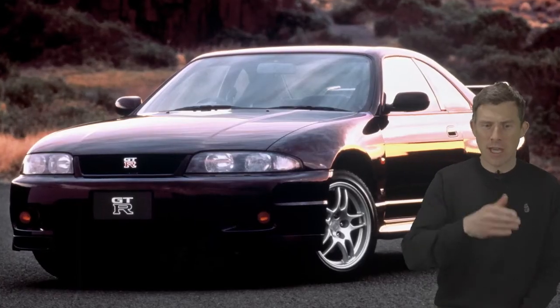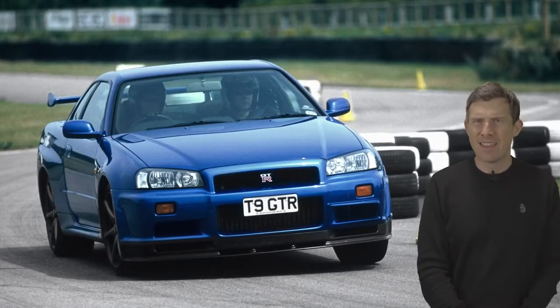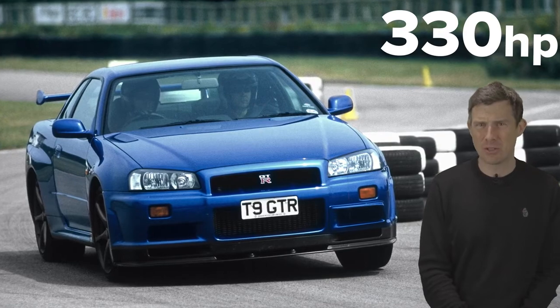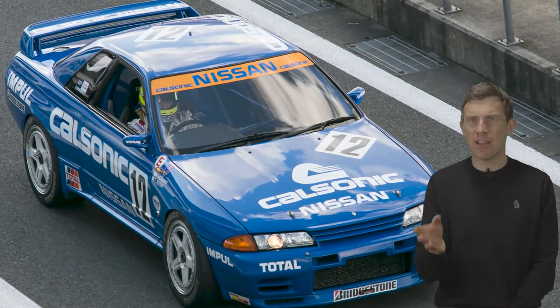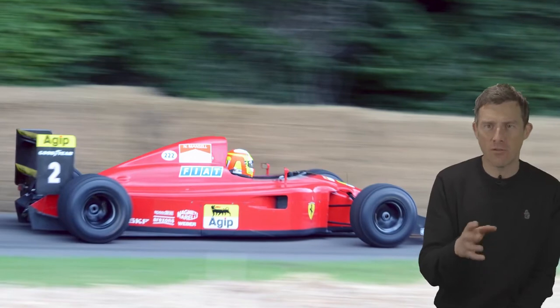However, as the engine was developed over time, for the R33 and the R34, the actual horsepower was more along the lines of 330 horsepower. And the race car versions had even more, up to 600 horsepower. And to put that into perspective, that's only about 100 horsepower down from a 1990s Formula One car.